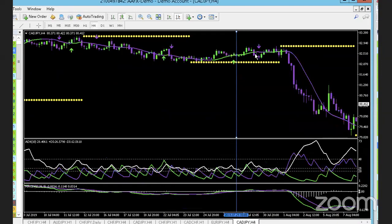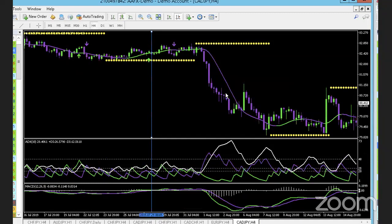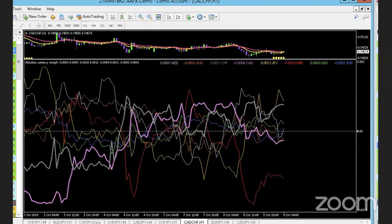It was down. The MACD was probably heading down. The ADX was above 25. They're probably indicating we're going to have a huge drop, but not at that moment. So sometimes it is absolutely right. Sometimes newbies could get a little bit confused about all of those indicators.